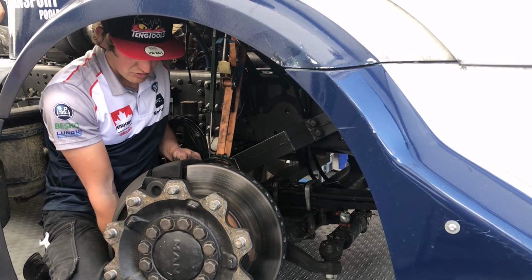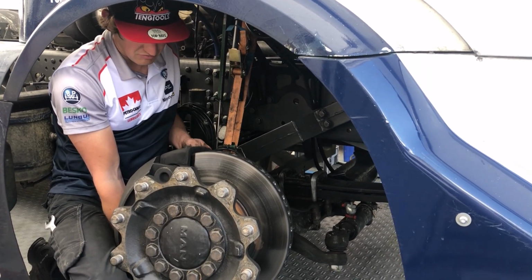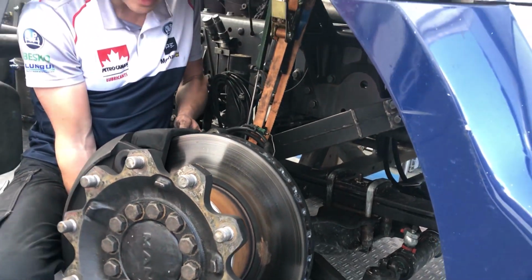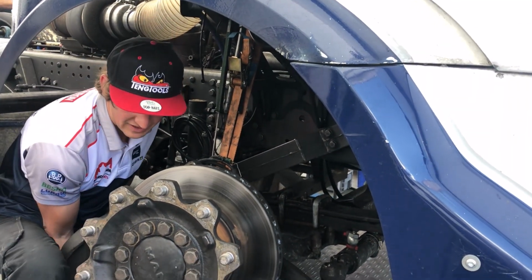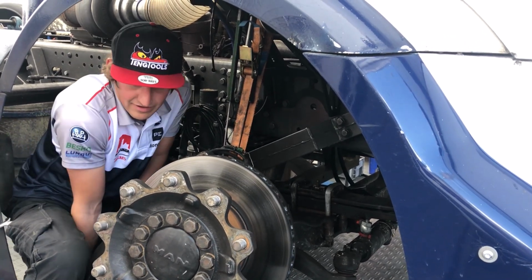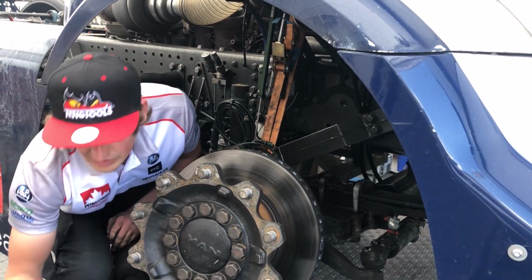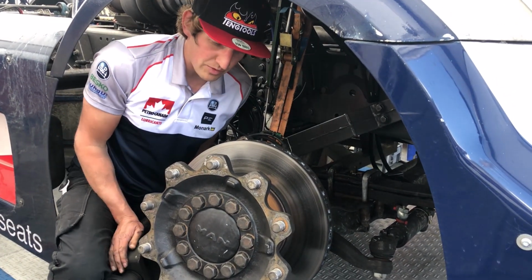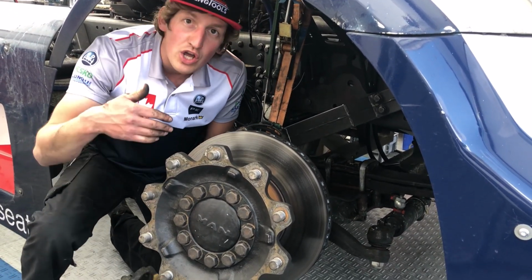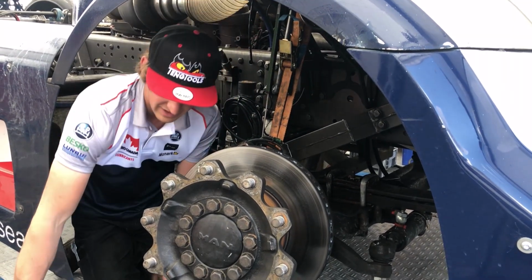So we've just come in from a full race distance and they're still 100, maybe 80 degrees warm, and they'll easily survive the rest of the test day, which we've got planned today. It doesn't mean that we don't need to concentrate on them, we need to make sure that they will last, but it takes work away from us so we can concentrate more on the actual technical side rather than the general maintenance.